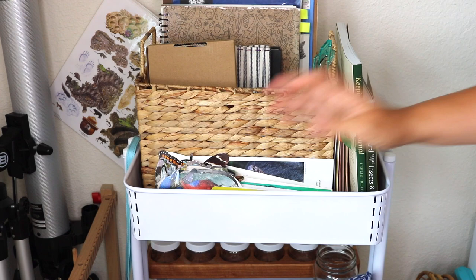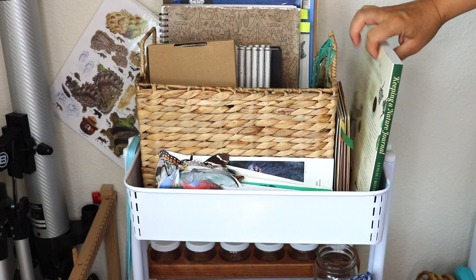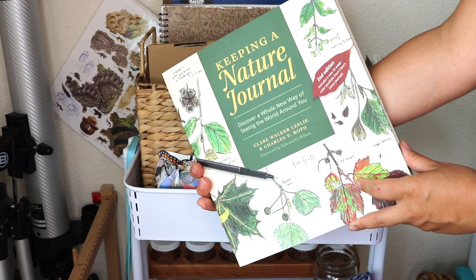Moving on to the cart, here we store some of our field guides that we use often for annotations in our journal entries. Keeping a nature journal is the one book I would recommend from this video if you could only get one, and I'll show you more of it in a bit.